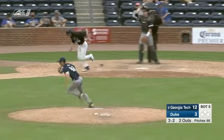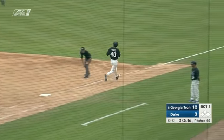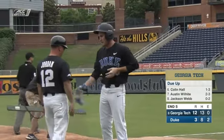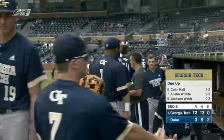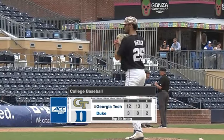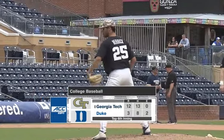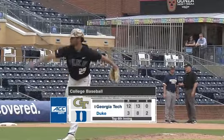Another 3-2. Chopper towards second. Charging it is Wilhite. Nice play. Sidearm throw for Austin Wilhite. 1-2-3 inning for Thomas as Schreck is retired. Yellow Jackets back to work on offense when we return. Eli Herrick back to work for Duke. 23 pitches into his outing. 1 1/3 innings pitched so far. He'll deal with Hall, Wilhite, and Webb.